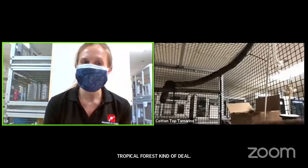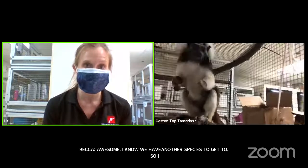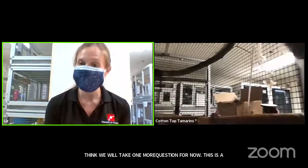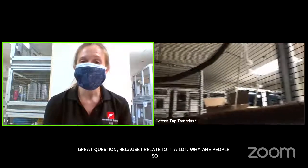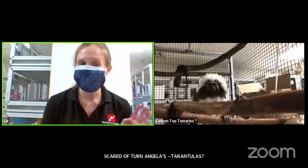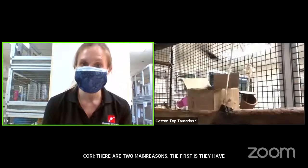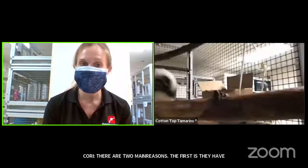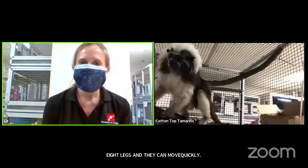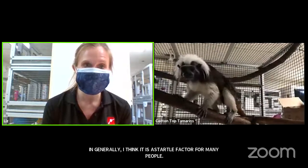Another, and this is similar to the tarantula, is that a lot of them were taken for the illegal pet trade. So it is not legal to have a monkey as a pet. But a lot of them were taken from the wild for that illegal pet trade. Now, the final thing that really affected their numbers was decades ago, back in the 60s, 70s, up to 40,000 cotton top tamarins were taken from the wild and used for biomedical research.